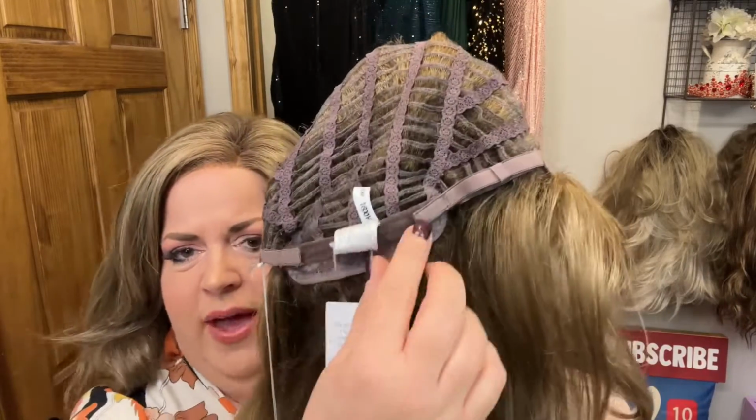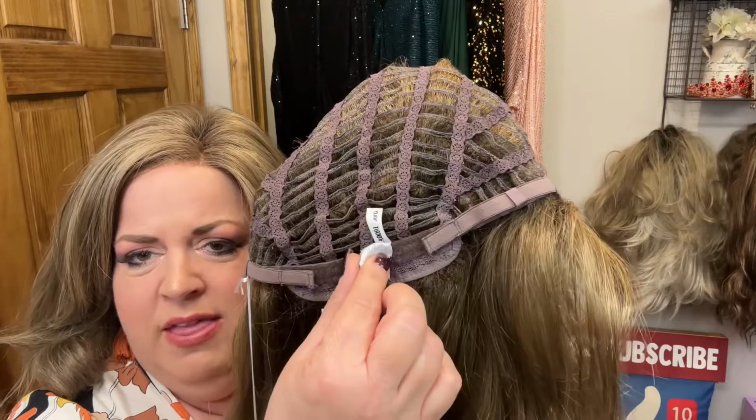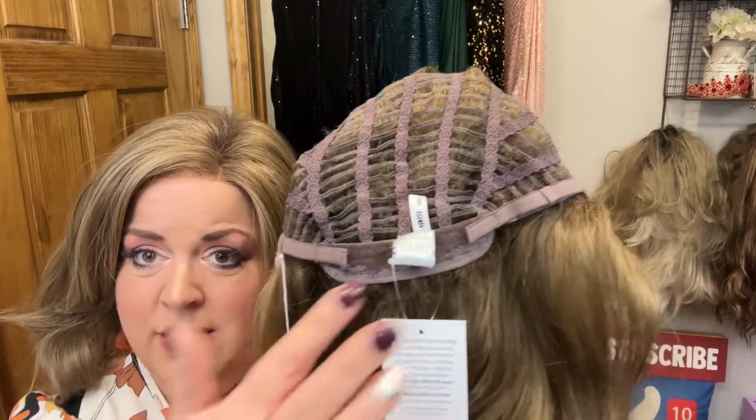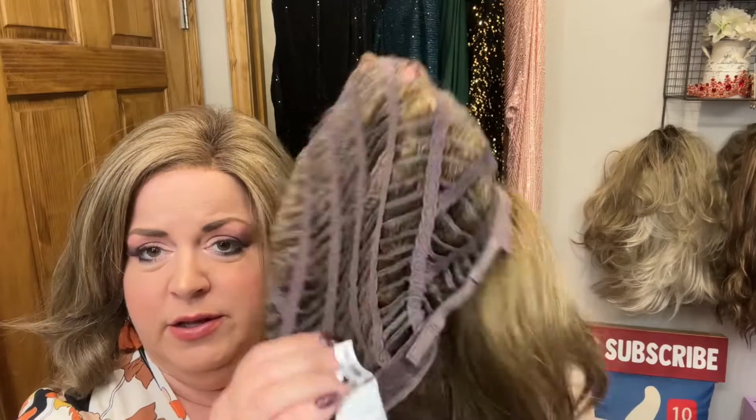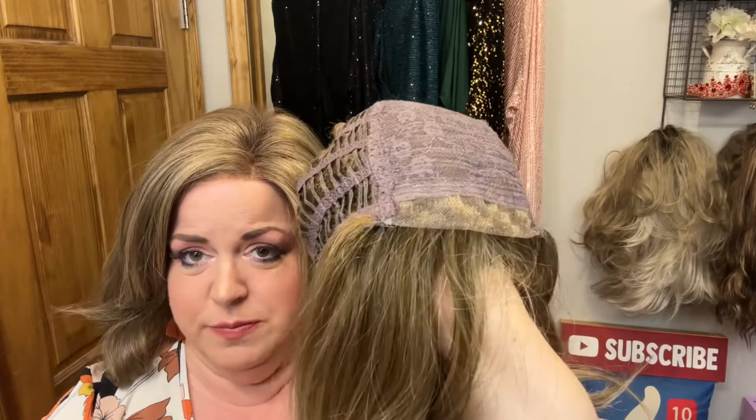And over here we have Velcro adjusters. Now that allows you to adjust the wig up to 1 inch in either direction. And then you have a good amount of stretch. I always get an average. My circumference is 22.5 inches, so I am actually on the large side of average.